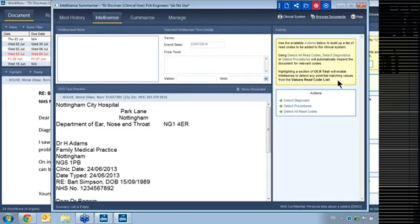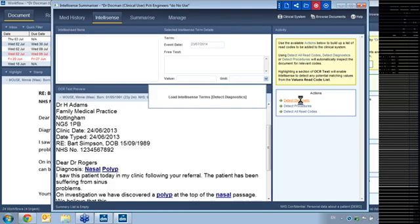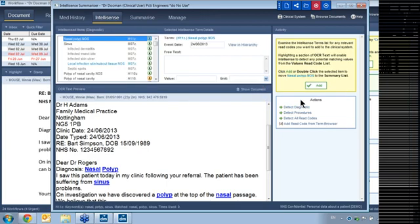And with IntelliSense read coding, I'm going to click the text diagnostic. I'm going to read through the letter and try to find any diagnostic codes for me. Now the list at the top there will basically read through the letter and try giving you any possible matches it can find off the letter.